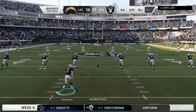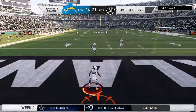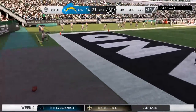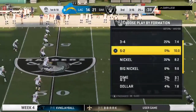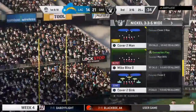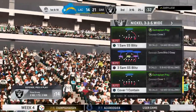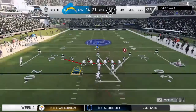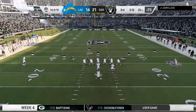Out is the kickoff unit as they run up and send this one away. And this will be a touchback as that sails over the end line. The Charger drive about to get going, and a tight game after punting last time. See if they can get something going on this drive.